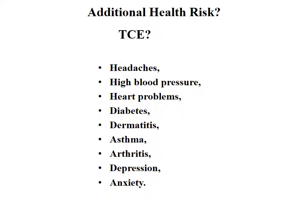So is there some additional health risk from this, or do we really need to consider these very low or very conservative attenuation factors? Here are just some potential health risk symptoms: headaches, high blood pressure, heart problems, diabetes, dermatitis, arthritis, asthma, depression, anxiety. So is this caused by TCE? Well, no, these are actually health risks or symptoms and problems caused by stress.